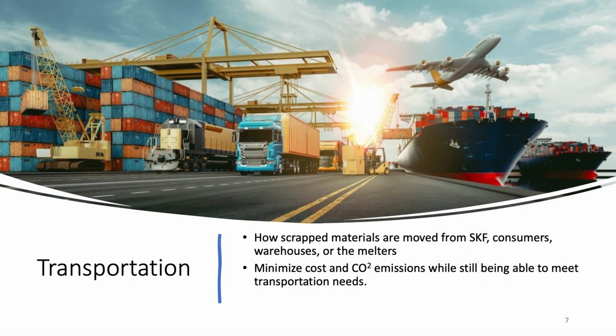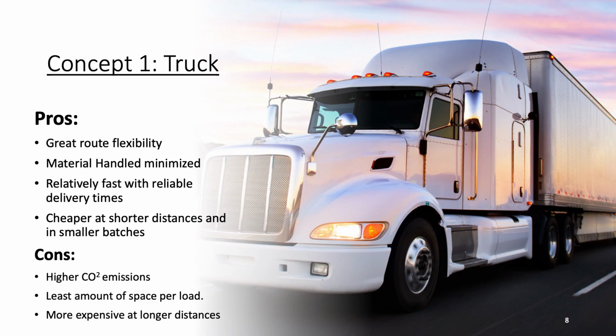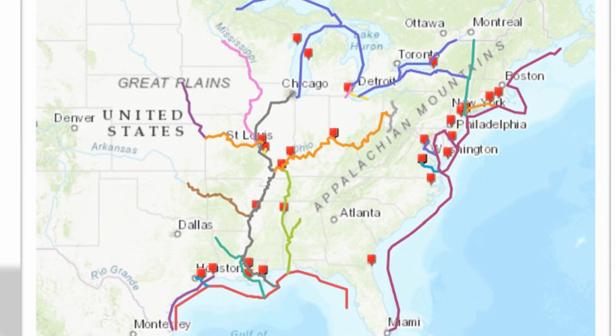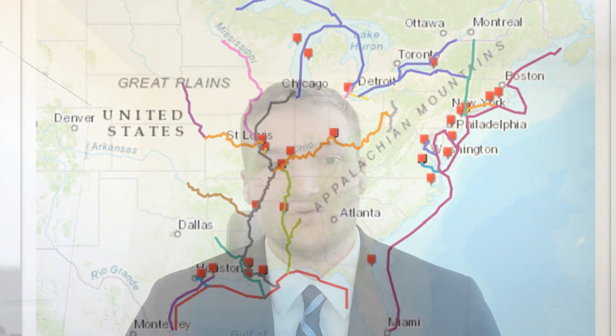First concept we'll look at is transportation. The goal of transportation is to minimize cost and CO2 emissions while still being able to meet the transportation needs. The first method we'll look at is trucking. Trucking provides the best route flexibility but has relatively high CO2 emissions and cost. Next, we look at watercraft. Watercraft is extremely fuel efficient and cheaper over longer distances. However, you are limited to only being able to follow major waterways.